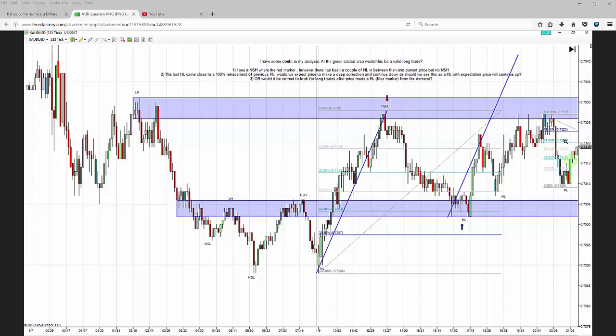So you may find some more complex processes. Price maybe even testing this area here, and who knows, maybe even getting in deeper. So I don't know what happened. This is what we have to work with, but I just want you to understand and know that you can get all that information just from this chart right here.